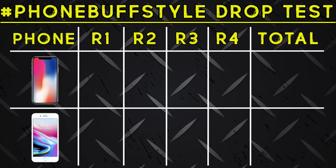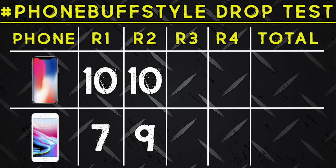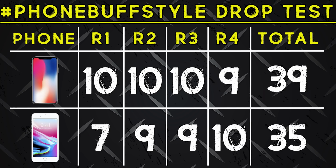Alright, with all 4 rounds in the books, let's take a look at the scorecard, where in the first round, the iPhone X did significantly better than the 8 Plus. Its stainless steel band helped give it the edge in round number 2, with it also suffering less damage in round number 3. And then in the fourth, the iPhone 8 Plus was finally able to squeak out an ugly win, but only just barely, making the overall winner in this drop test the iPhone X.